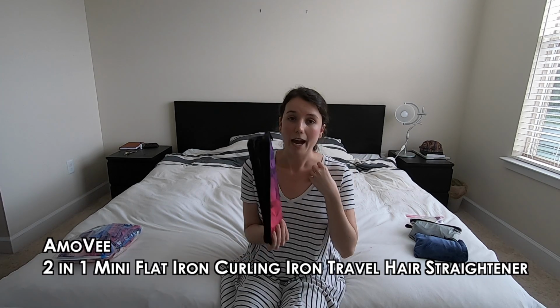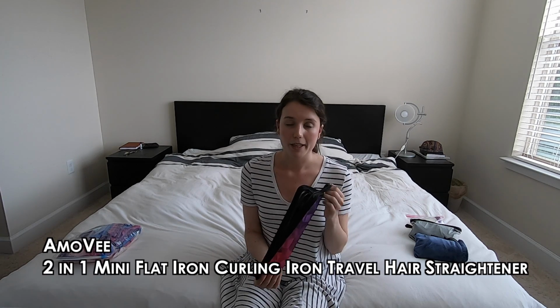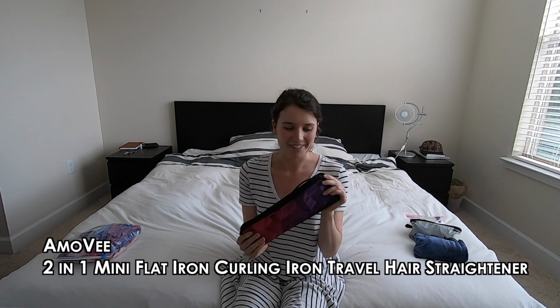But I would definitely recommend making sure that if you want your hair to look halfway decent and you don't want to blow anything up, that you make sure you look at outlet voltage.